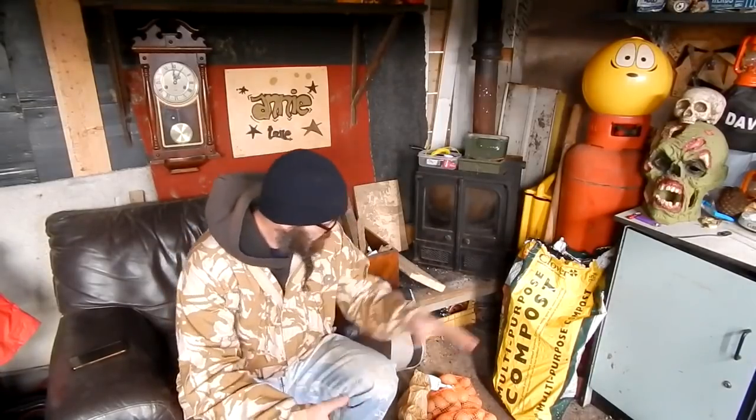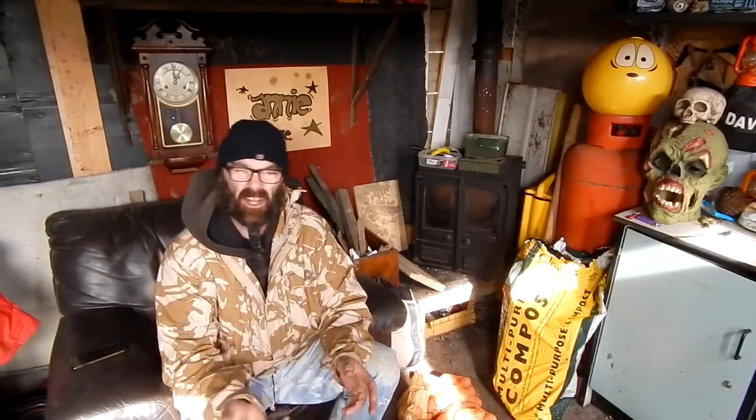So I'll be chipping the potatoes today. I'll also be starting off some more seeds. I'm going to get this shed sorted out so it'll be nice and cozy. I'll probably get the fire on later on as well because it's getting a little bit nippy. And like I said before, I'm going to tidy up outside around the wildlife area and stuff because it's about that time of year.